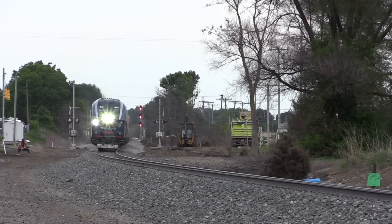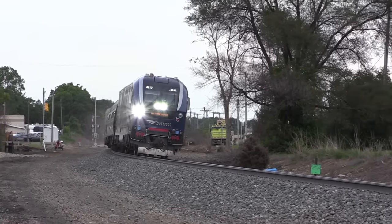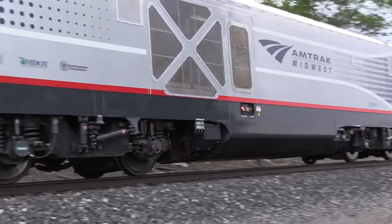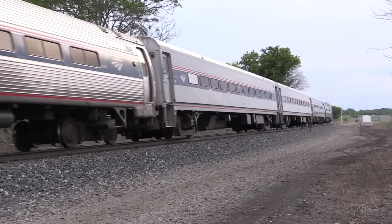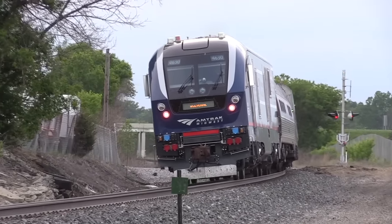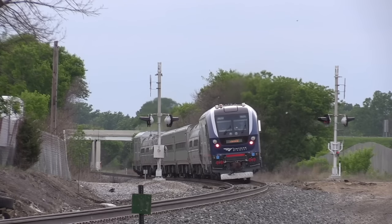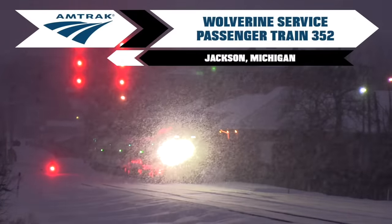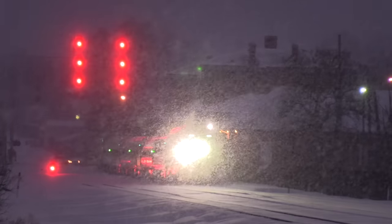On another summer day, we caught Wolverine 353 with two chargers at the Wildwood Robinson Road grade crossing west of downtown. On February 18th, 2021, we recorded Amtrak Wolverine 352 departing Jackson Station in the middle of a snowfall. This was taken during our most recent visit to the Michigan Line.